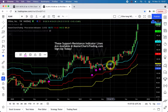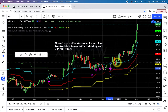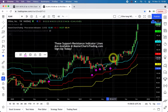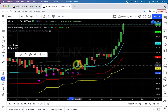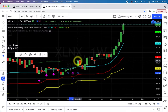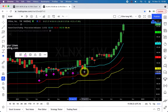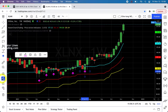So if you were able to get in here, target was reached, you should probably advance your stop and make sure you don't lose the money. You can't know the future, because what if after this July 16th, I'm going to zoom in a little bit, what if you were able to get in right there on the week of June 14th, you reached your target next week, and then it dropped. So I would have been stopped out right there. But then again, I would have re-entered right there. And this trade actually I would have been still in right there.